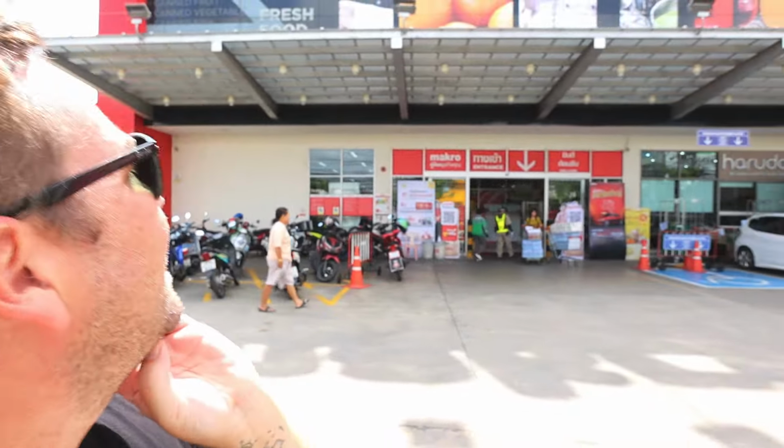Honda dealership, Honda motorcycles. Here's a grocery store, Macro food service. The main ones are Big C and Lotus's. And then there's also ones like this that are just kind of random. I haven't seen too many small ones like what we're used to in Costa Rica, like the little supers, other than obviously 7-Eleven. But as far as family owned small grocery stores, I haven't seen many.